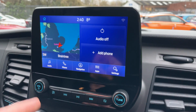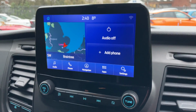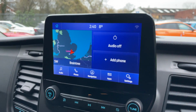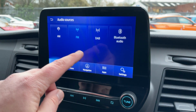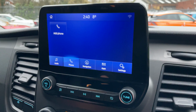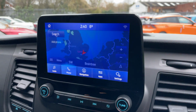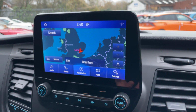So we've got the dark blue band at the bottom there, so we know it's the updated software. Beautifully navigated between audio, bottom left. In there we have various sources such as AM, FM, DAB and Bluetooth audio. Your phone, this is referring to your Bluetooth connectivity. Navigation, so this is a very nice bit of spec to have on a camper van such as this.